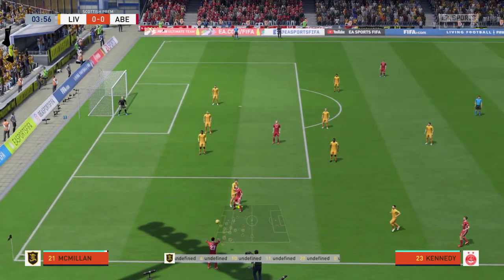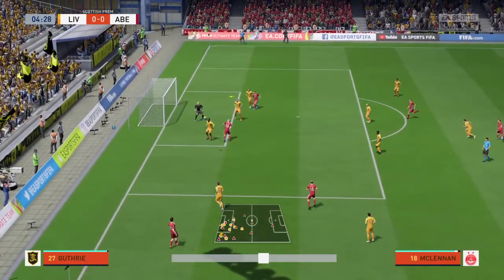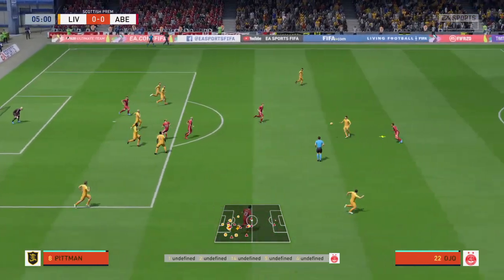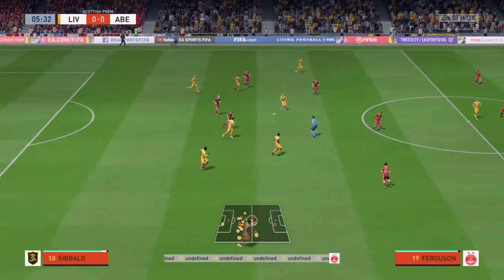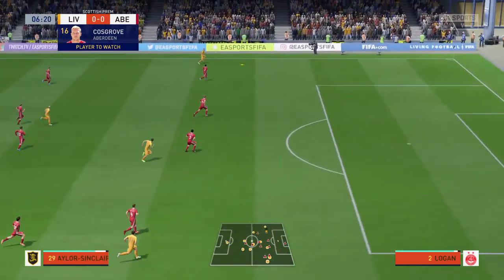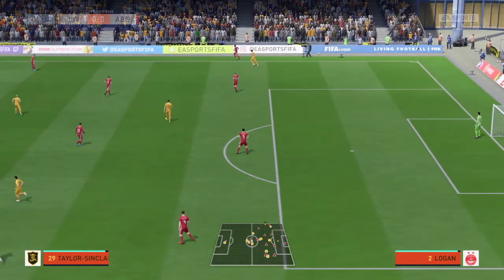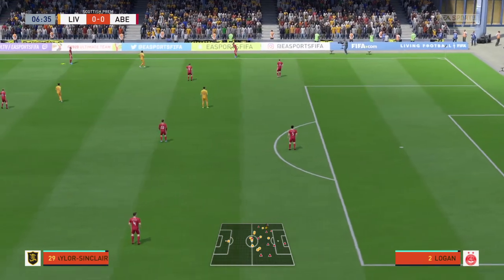So Aberdeen with this throw-in. It's McGinn back to Kennedy. Kennedy now a chance for a cross. And it's McCrory with the punch out and eventually worked out by Livingston, so they now have it. Suda plays it to Pittman. Sibbald to Bartley. Bartley finds Pittman. Pittman plays a nice ball up to Taylor Sinclair. It's maybe a little bit too much on it though. So Logan will take this throw in.